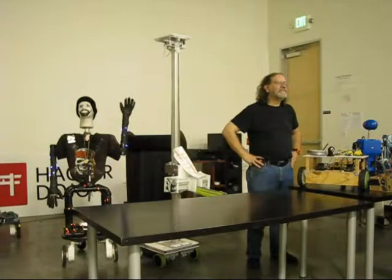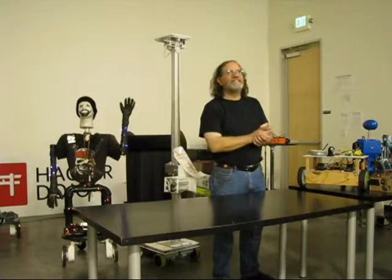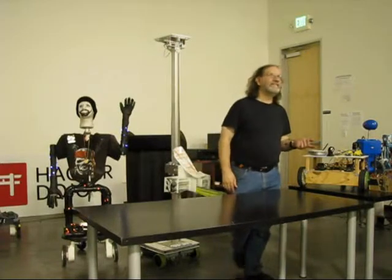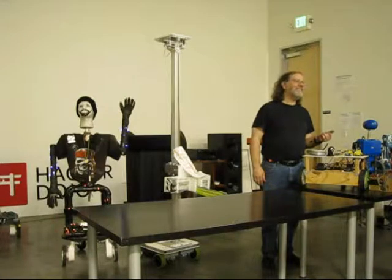So it doesn't have edge detection right now? I mean, it was literally going to fall off. Oh yeah. No, it doesn't do too much. None of the autonomous behavior is really working right now. I'm just remote controlling it around. It balances.